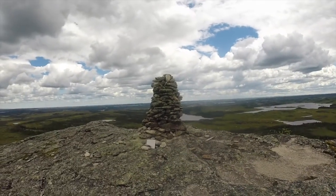Made it up to the top of Mount Sylvester, and I'm just hanging out by the cairn that was erected by James Howley.